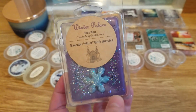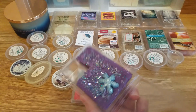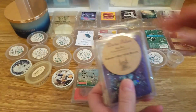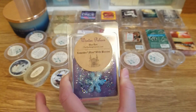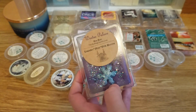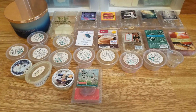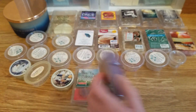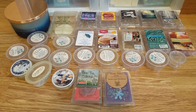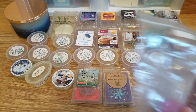And then Winter Palace, this is from the Bathing Garden. This is lavender, mint, and berries. Her scent shots, or clamshells, are really, really pretty. I am not a huge fan of this. It's a favorite of a couple other YouTubers. I just don't care for it. It smells like shaving cream to me. It says lavender, mint, and wild berries. I'm telling you, there has to be shaving cream in this. I don't think mint. I think it's herbal lavender, shaving cream, and maybe a berry scent. I'm not a huge fan of it. I think this one cube that I melted, I dumped it out at some point or mixed something else with it because I didn't like it on its own. But it had a good throw, so that's good.